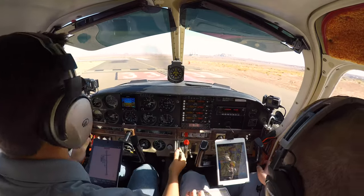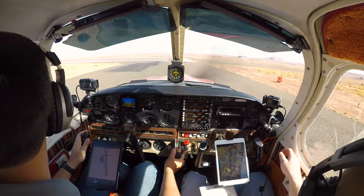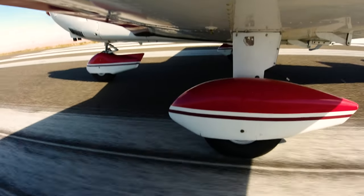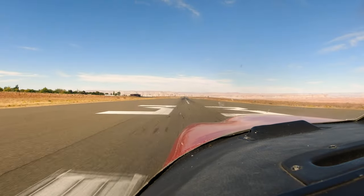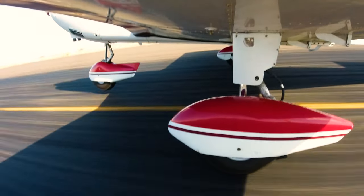Strobe lights on. Fuel pumps on. Final looks clear. We've got two aircraft on downwind. Mixture set. Let's go. Engines in the green. Airspeed's live. 70 miles an hour.